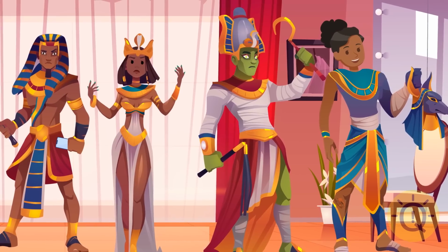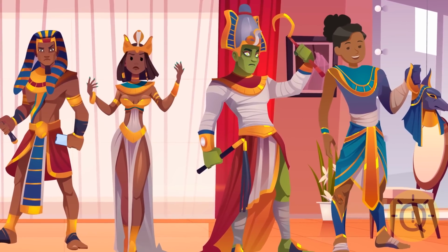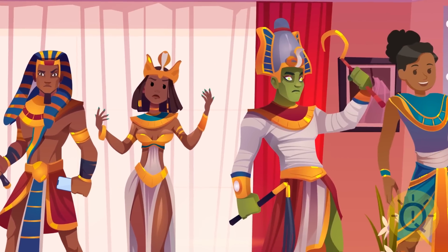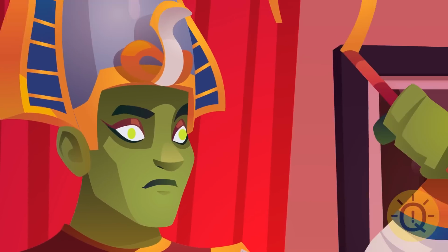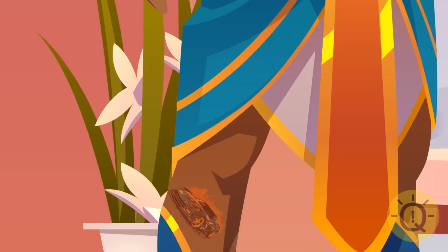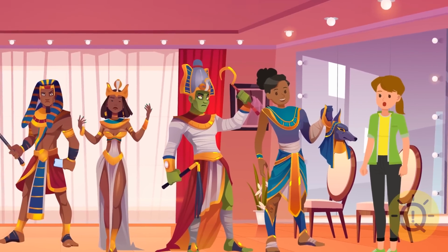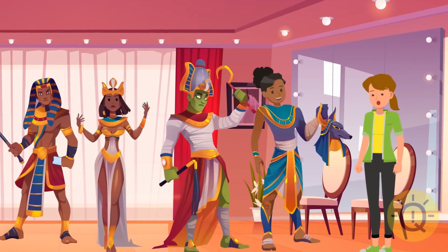All 4 people are dressed in ancient Egyptian costumes, so we should use the method of elimination. The first guy is using a smartphone, so he's probably an actor. The second lady has a modern manicure, so let's exclude her too. The fourth lady has a sports car tattoo on her leg, so she must be from this century as well. Therefore, the third guy is the time traveler.